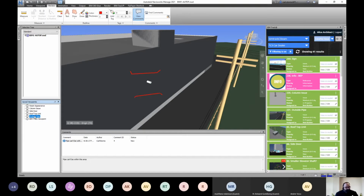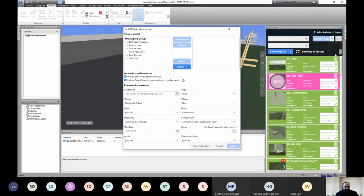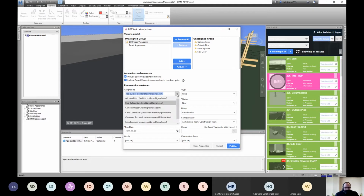So these are things that all need to be addressed. If I go over into my location, views to issues, I can select on this and say, okay, this is the information that I want to share. I can go through and change whichever pieces of information I want, take those views, include the markups and the comments. You can see that it retains the same information from what I just created, so I can change it if needed, hit publish, and it pushes that information into the system.